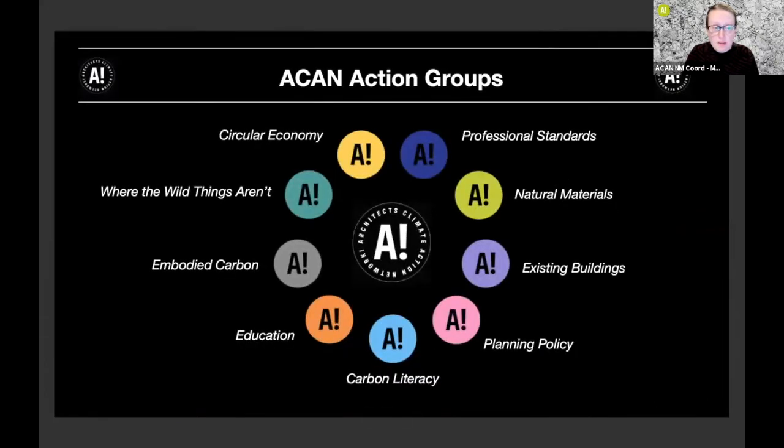ACAN is made up of many groups, including these nine main thematic groups, of which natural materials is one. Each group is made up of individuals who want to make change happen, and a couple of people from each group take a coordination role to help facilitate the group and drive forward any actions. You can hear more about what else is going on in the other groups by joining ACAN, and we'll share a link to the other groups in the chat box later. So back to Stephanie to move forward and introduce the speakers further.